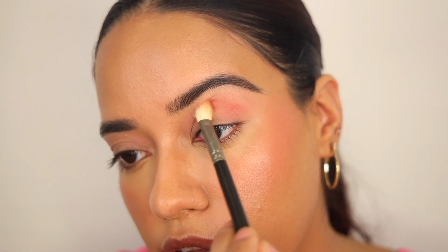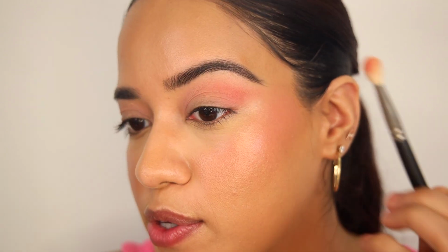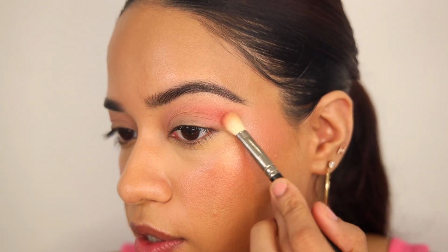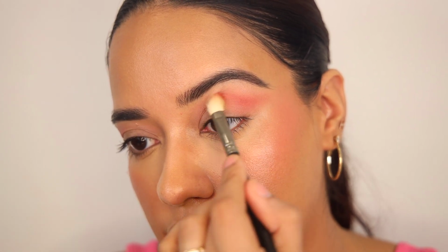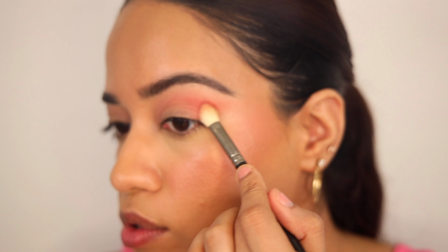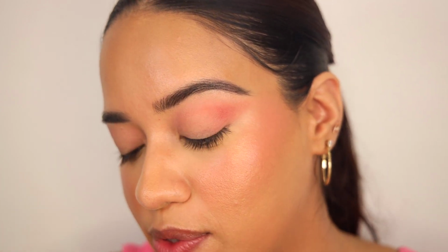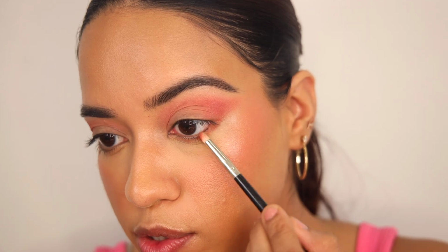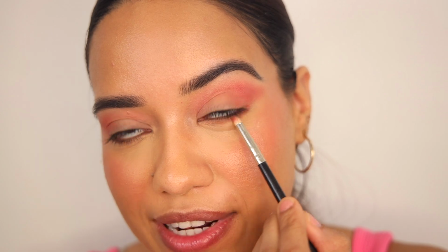Next, I'm going to take the shade right here and apply that right underneath where we applied the transition shade, and I'm also extending the eyeshadow out because I want to create a wing liner. Again, slowly building up the intensity and just blending it out. And I'm also using the same brush that I used earlier. So pretty. I'm also taking the same shade and blending it onto the lower lash line.